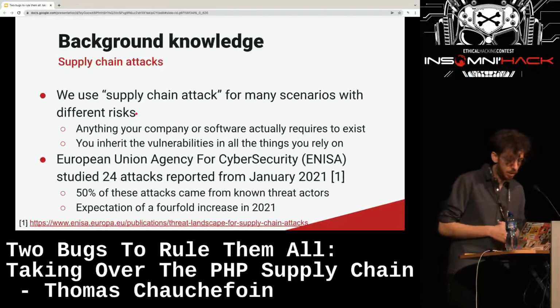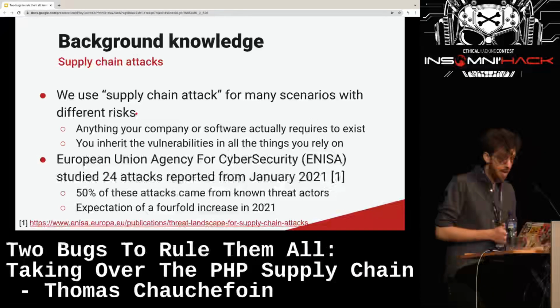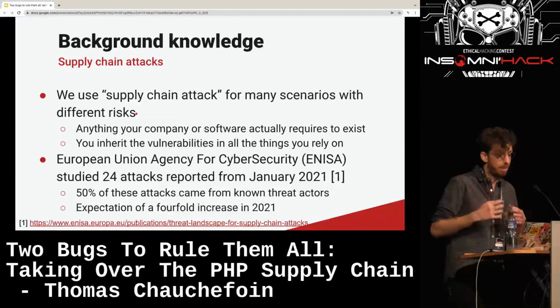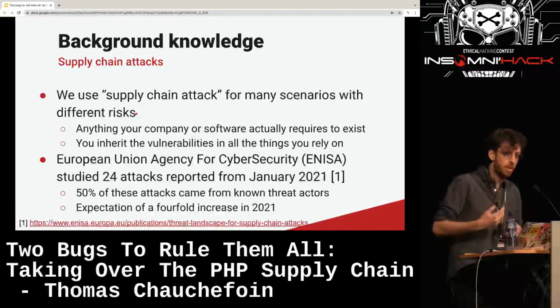Now, supply chain attacks. It's kind of a buzzword, because it's the kind of term you will see in the press, and it groups many different scenarios with many different risks. It's basically a way to describe any attack that is not directly against your software, but instead against anything that was used to create or make your software work and exist. So it's based on the fact that you inherit all the vulnerabilities of the things you're using to create and run your software.